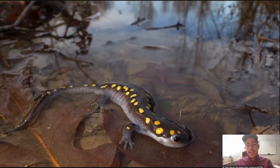They spend the large majority of their lives underground, living lives that we really don't know much about before they come out by the hundreds or thousands in these explosive breeding events in the winter or spring rains. So this is a spotted salamander entering a breeding wetland in East Tennessee.